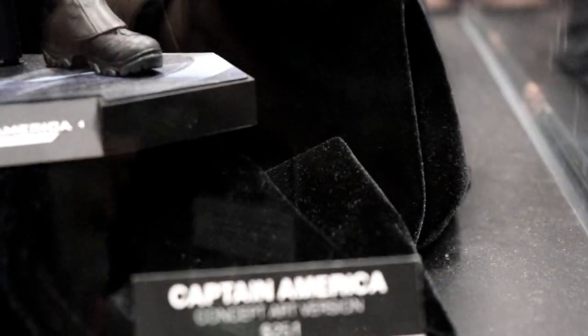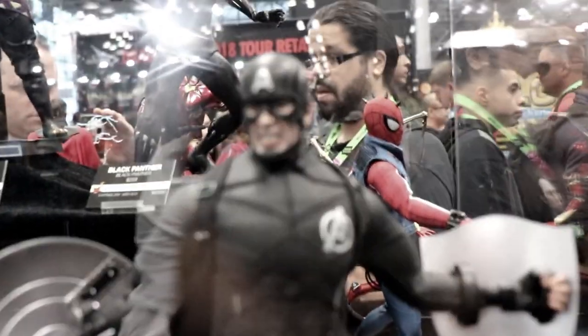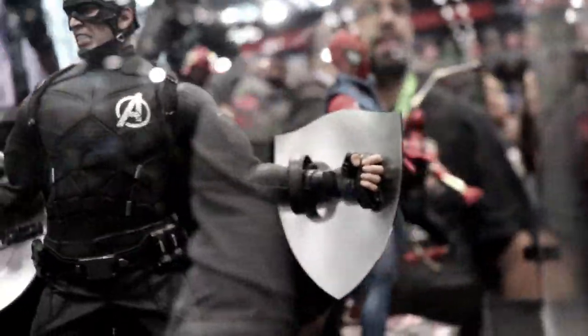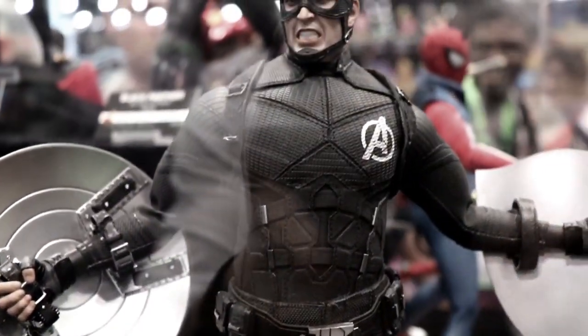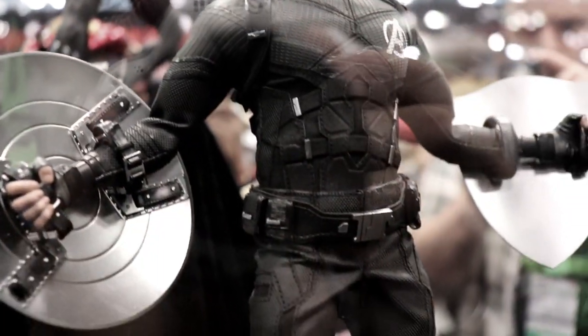Concept art version Captain America, $251. Out right now. He looks like he's in his Infinity War gear. He comes with two shields, from the older Captain America and a newer one. Let's see if we can get around and check that out. Boom, on that side. And on this side here, you can see his other shield. Definitely looks cool, interesting. This Captain America is definitely not the one for me as of right now. I'd rather get an older one. Chris Evans did write a post on Twitter saying thank you guys. I heard you only had a 4-movie contract.